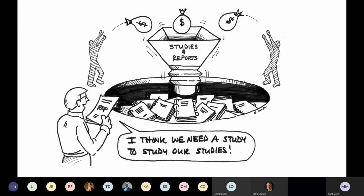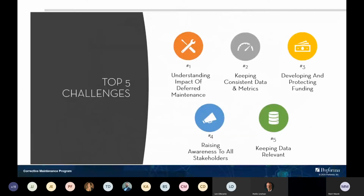But the drawback I see a lot of times is that these studies are often treated as one-time events with few actionable outcomes. They can get the organization's attention for a time and get them excited, but there's no vehicle in place for adaptive and continual change to keep reinforcing the need for year-over-year funding to continue to draw down your deferred maintenance plan. So having this corrective maintenance plan in place is really important.